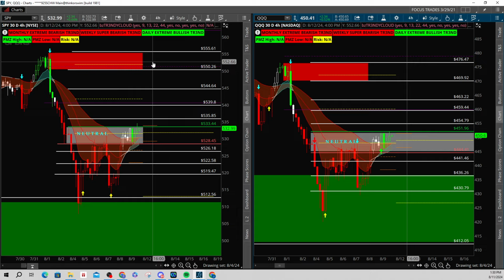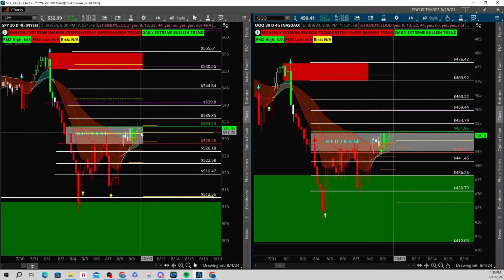We went over some of the econ data that's coming out this week. I just don't feel like it's enough to push us there. But again, I don't know. So let's just follow price. If price closes above the neutral or starts to aggressively go bid over the neutral, let's go long into the targets that are above here on the SPY. And then same thing over here on the QQQ.